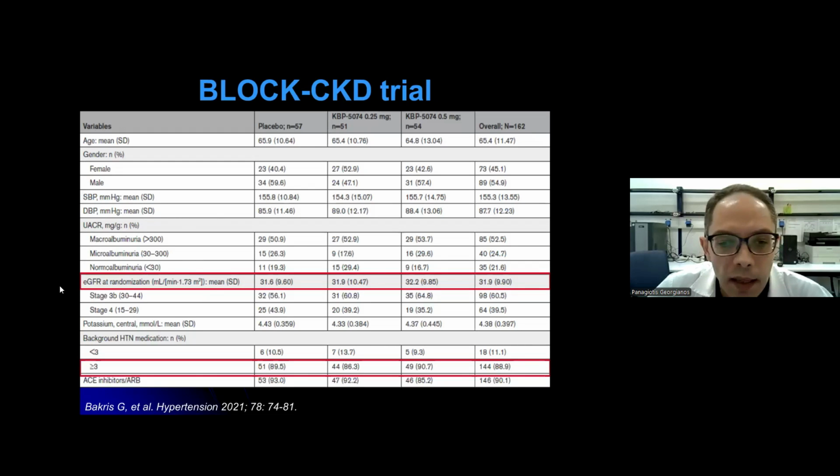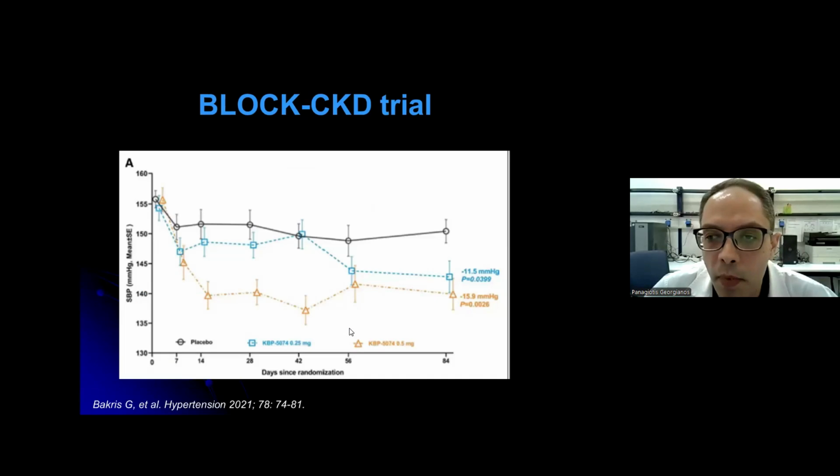Here you can see the baseline characteristics of study participants. The mean levels of eGFR at randomization were 31.6 ml per minute. The vast majority of these patients were being prescribed above 3 blood pressure lowering medications before the randomization. And over the follow-up period, as compared with placebo, the low dose of ocedurenone provoked a placebo-subtracted reduction of 7 millimeters of mercury in the levels of unattended automated office systolic blood pressure. As compared with placebo, the higher dose of ocedurenone provoked a higher reduction of 10.2 millimeters of mercury in the levels of office systolic blood pressure.